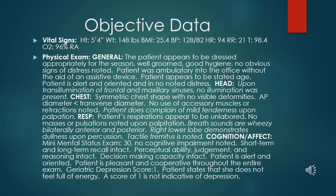Objective data of the patient consists of vital signs. Patient is 5 foot 4 inches tall, weighs 148 pounds with a BMI of 25.4. Patient's blood pressure is 128/82, heart rate of 94, respiratory rate of 21, temperature of 98.4, and oxygen saturation of 96% on room air. The physical exam, the patient appears to be dressed appropriately for the season, well groomed, good hygiene, no obvious signs of distress noted.